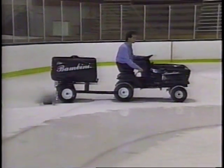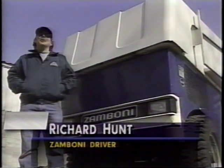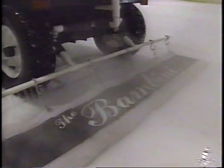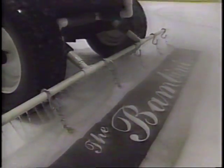And even Zamboni drivers seem to like it. The alternatives are a broom and a shovel and a bucket of water. Beats it hands down. No doubt about it. No doubt about it. Unless you like doing that kind of work. The Bambini isn't to replace the Zamboni by any means. It doesn't do the job that a Zamboni does. But for resurfacing a backyard rink or a pond in your backyard, the Bambini will do it.